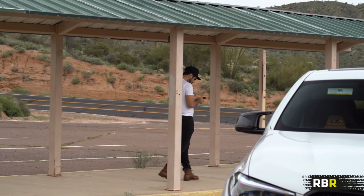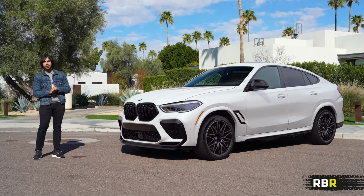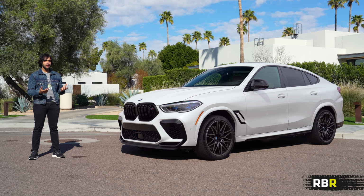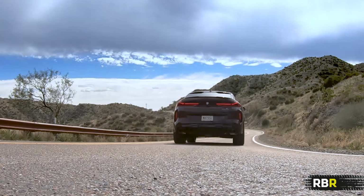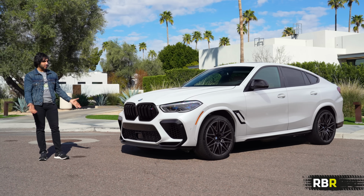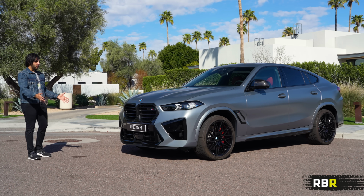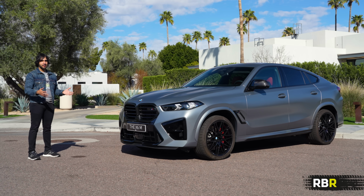So my friends, last time I was out here in this exact spot in Arizona, I was testing the X6M in its first iteration. I found it to be really exciting, great V8, good handling dynamics, and in my estimation, a really good looking car. And now it's already time for the LCI, and they've done huge changes just in terms of the look. But under the skin, there's a big change as well.